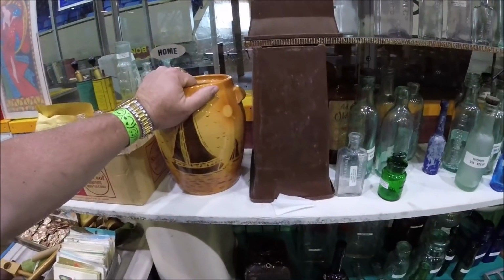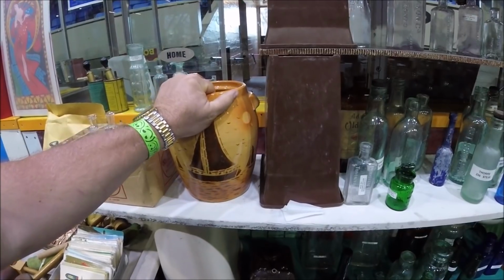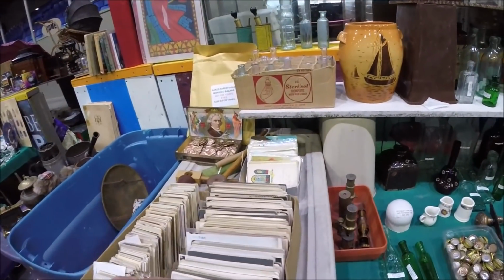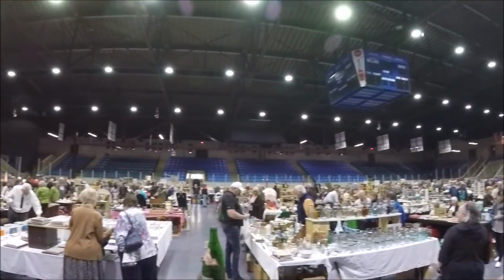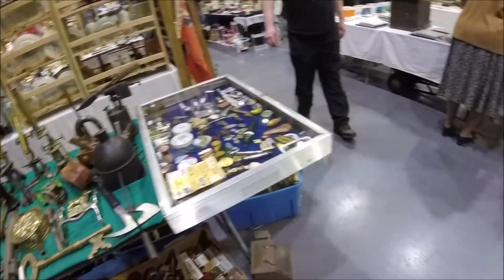This is a Medalta piece, Canadian piece. Yeah, Medalta. The ones that have advertising on the sides are very, very collectible. Very nice. Still a good steady amount of people here. Still very good.